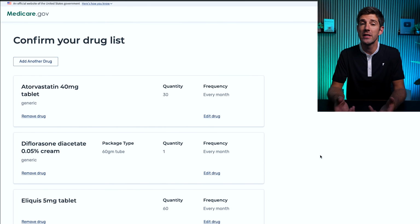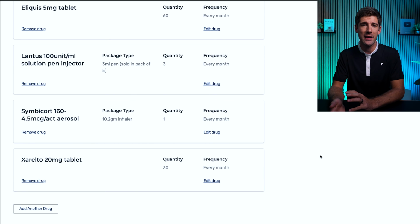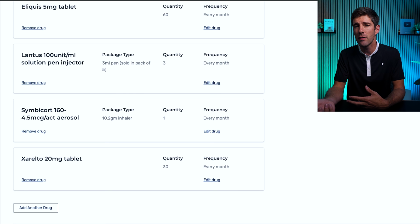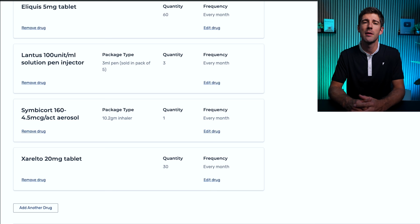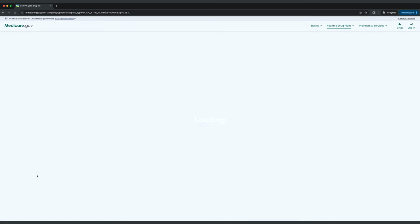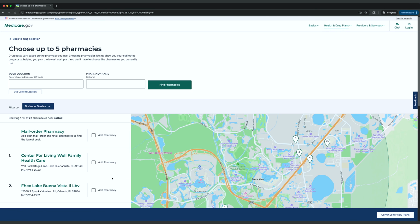All of these have very specific dosages, packaging options, and frequency aspects that you have to get right, or else it'll throw everything off. Things like tablets versus capsules versus extended release or ER versions, they matter. Double check on creams or ointments or gels and how often you need refills. Okay, you can pause here if you are still adding your medications for yourself. Once you have all of your medications and prescriptions in there, click the Done Adding Drugs button.